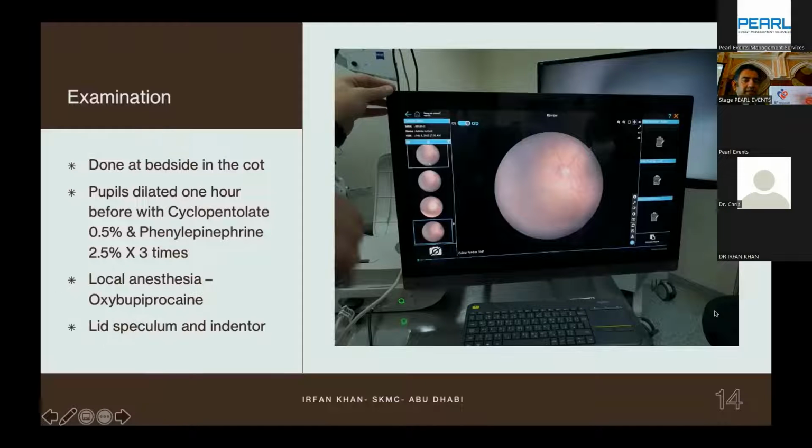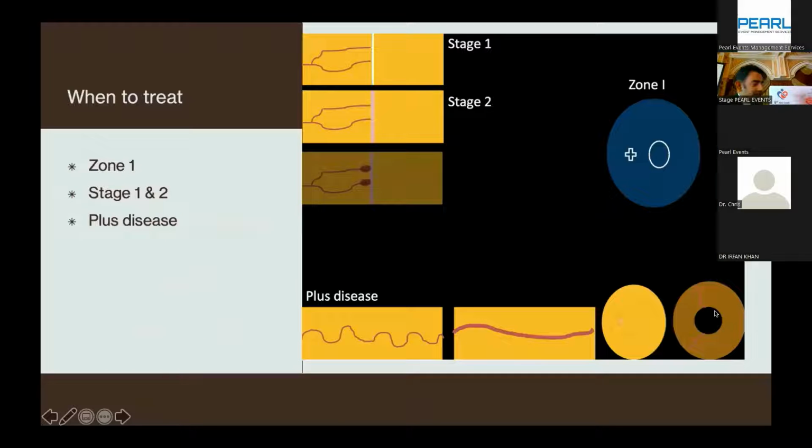So we're talking about the dilating eye drops, and we use local anesthesia and use a lid speculum and an indenter. We also have sucrose if it's available. Then we use that. Right. Next slide. So talking about when to treat.